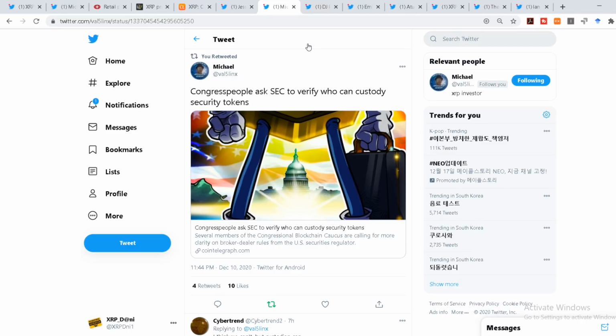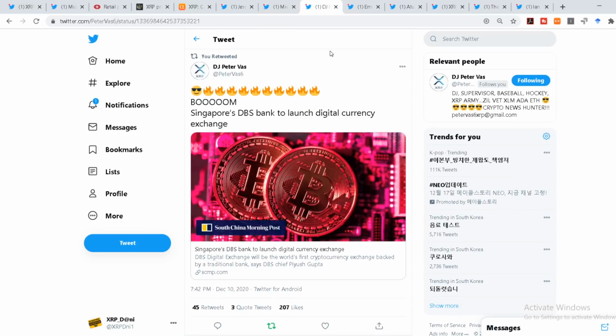Now, jumping into the next tweet, Michael posted this one. The first one was in India, the next one is showing in the US. Congress people ask the SEC to verify who can custody security tokens. So, one by one, in the tokenization and central bank digital currency era, where the assets are being tokenized, you need a bridge asset. This is moving properly.